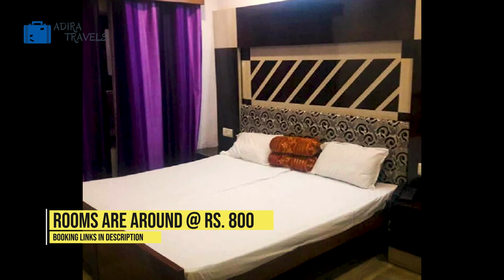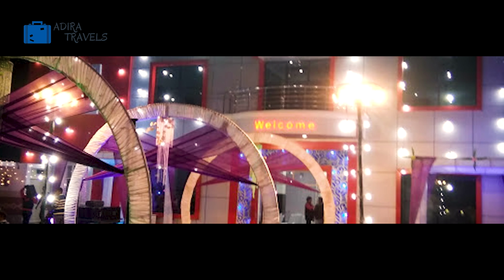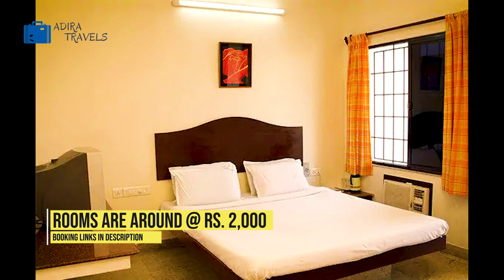Hotel Ashoka Palace is next up on our list. This is an extremely nice budget-friendly hotel. It is walking distance from the railway station. They also have an in-house restaurant providing 24-hour room service. All the rooms here are balcony-facing rooms. The hotel provides a comfortable stay at a reasonable price, around 2,000 rupees.